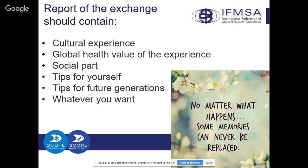Tips and tricks for yourself that you must come up with after your exchange experience is secondary to a self-evaluation of what your achievement goals were, what you reached during these 4 weeks. Tips for future generations: you can do it maybe through testimonies, maybe through videos, so that you can motivate other students to be part of this experience, but not only that, also to empower them to create new strategies and to use all the tools that were implemented during the 4 or 8 week exchange.